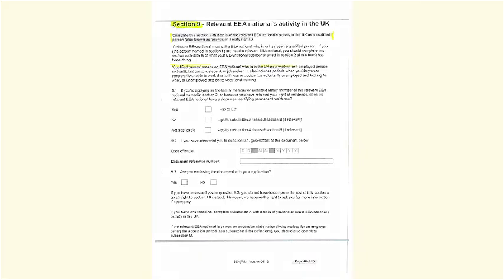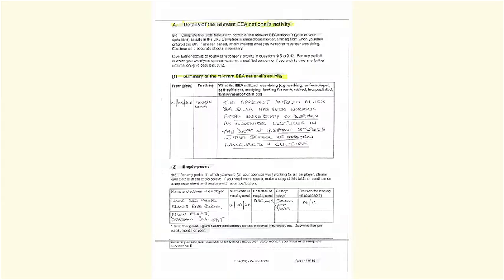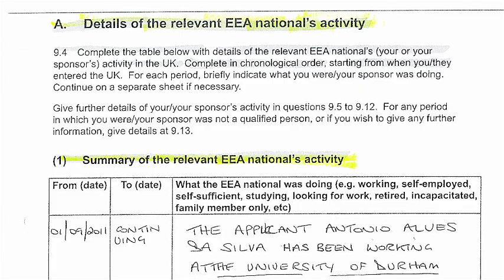The next relevant section is section 9, and it starts on page 46 of 85. And it's to complete this section with details of the relevant EEA national's activity in the UK as a qualified person, also known as exercising treaty rights. And in our case scenario, Antonio is here in the UK as a worker. Page 47 asks for details in section A of the relevant EEA national's activity.